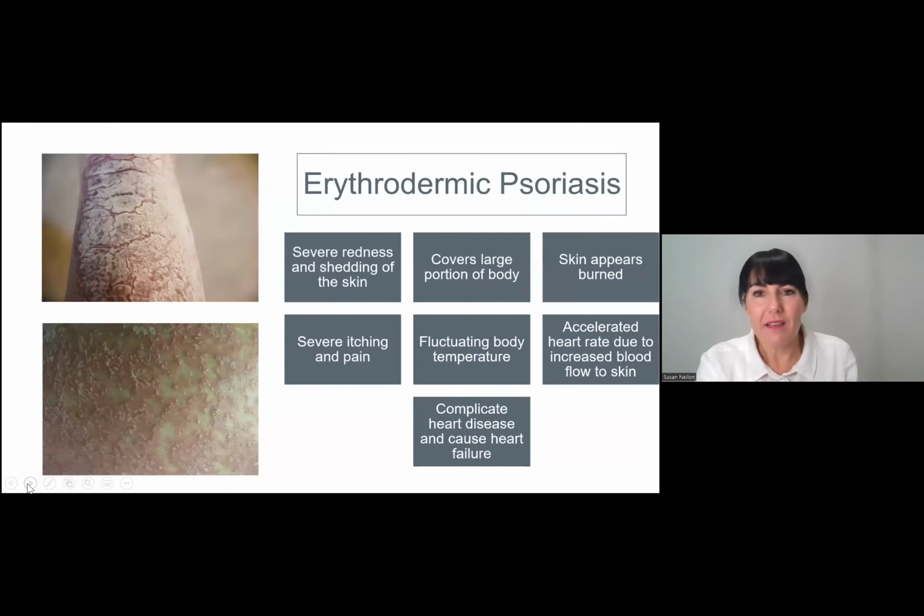Now, from here, there is a much more severe, very rare form of psoriasis, which is often called exfoliative or erythrodermic psoriasis. And this is severe redness and shedding of the skin, covering a very large portion where the skin appears to be burned. It's very itchy and painful, and it can cause fluctuations with your body temperature. So with that, it's quite a challenge for the person's health. They may have accelerated heart rate due to the increase of flow of blood to the skin.